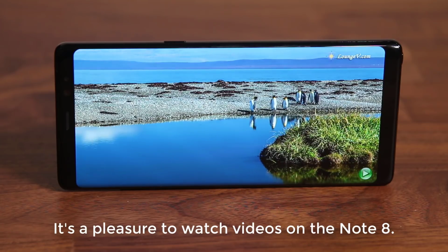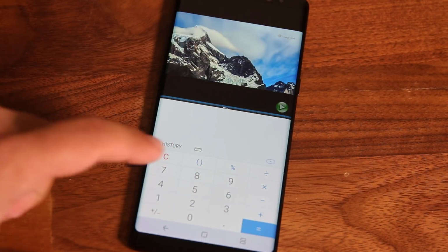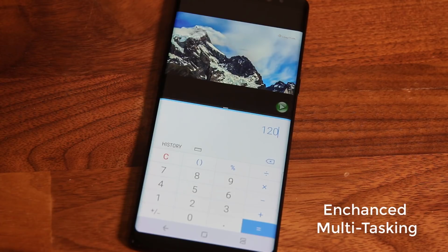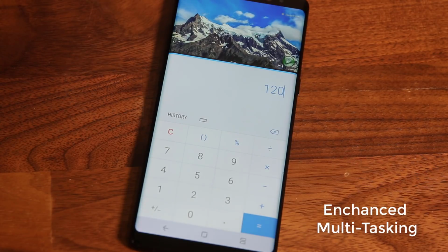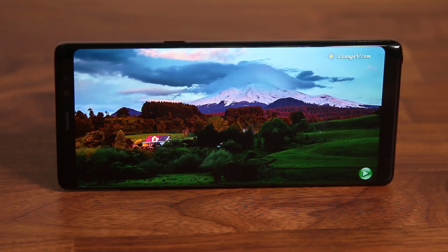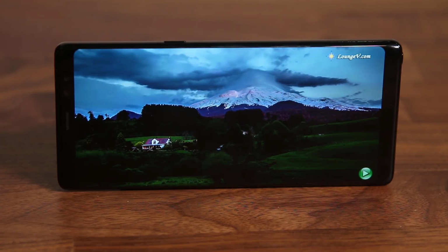And the fact that the display is so large allows me to use the features built into the Note 8 much more in an enhanced manner. So when it comes to multitasking, I can run two windows side by side. If I'm watching a YouTube video in one window and I'm using the calculator in the other window, it's very easy to perform that function. As opposed to screens that are slightly smaller, you can still do multitasking, but it simply does not give you as much satisfaction as doing it on a large screen. And of course, the same thing applies when you're watching a movie or viewing high resolution pictures on the screen. Watching a movie on this screen is a pleasure, as is viewing pictures.